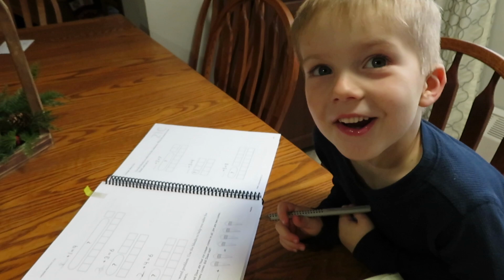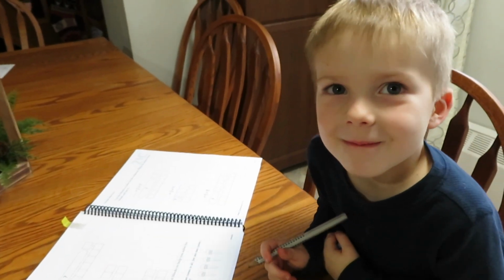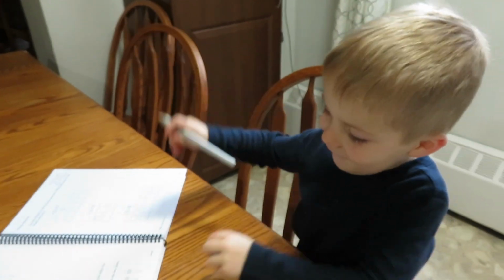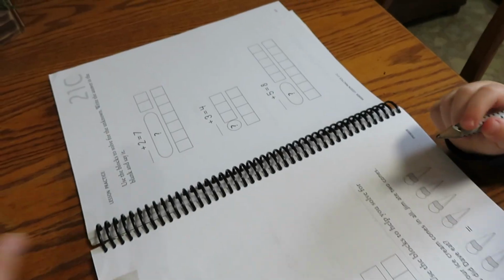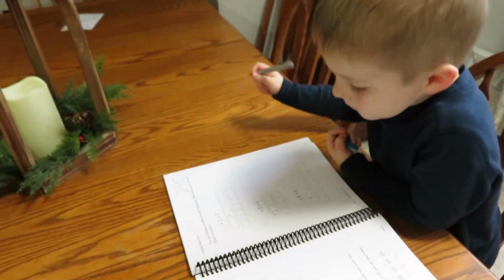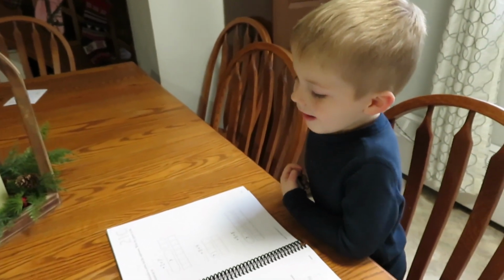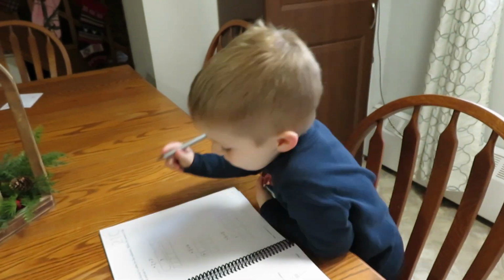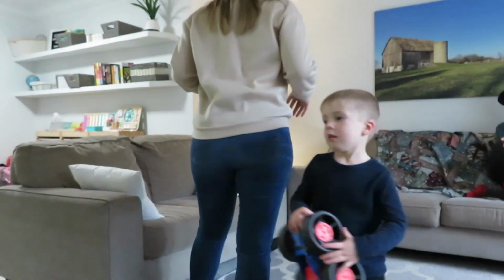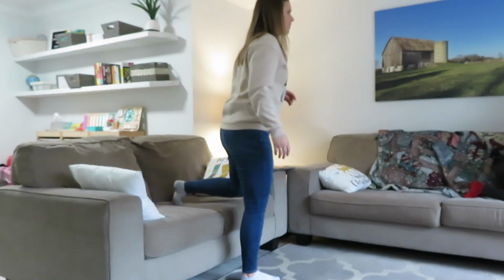6. No, 2. Yes. Do we need your blocks so you can see it? No. Visualize it? Okay. On to this page. What's this one? What plus 2 equals 7? 5. Good work. Is everybody ready for our read aloud? I am.